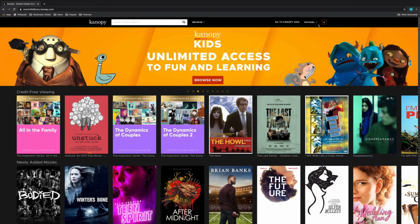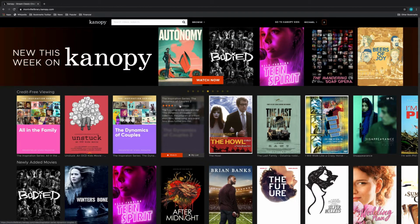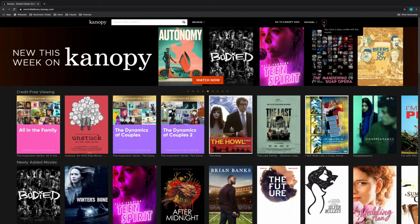But first, I'd just like to point out that, like Hoopla, there are borrowing limits. In Kanopy's case, you get up to 3 titles per month. I currently have one borrowed, so I'm currently on 2, and I'll show you that in a minute. But there is a section they've opened up called credit-free viewing, and any of the titles in here you can borrow without counting against that monthly limit of 3 titles. So we'll show you how to access that as well.